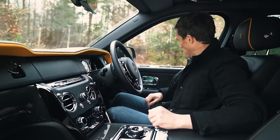And it's reasonably quiet in here. It's comfy enough. I've got a decent view out because I'm sitting up high, although that bonnet is rather long. It's more like the bow of a ship. It's huge, this thing, huge. But it certainly has some presence.